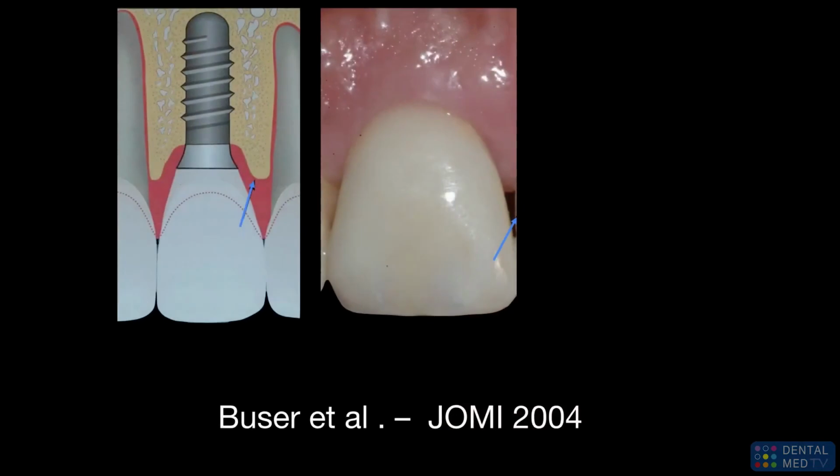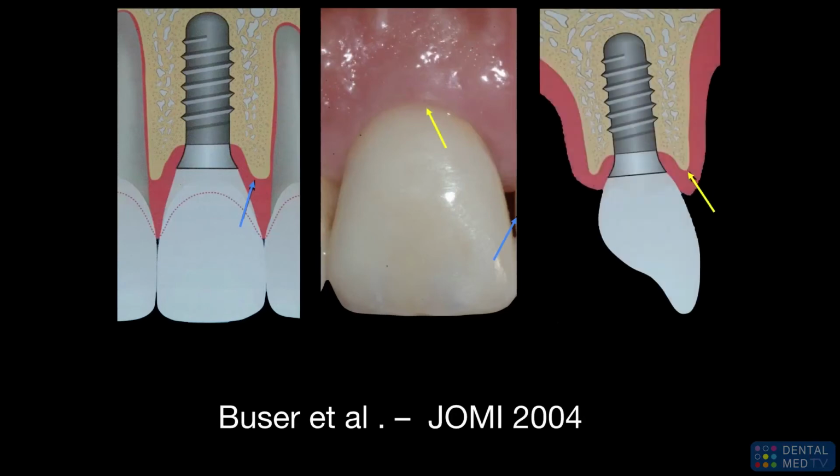We know that crestal bone resorption occurs starting from the implant abutment connection, and we tend to imagine that it is a bidimensional phenomenon, but it occurs three-dimensionally. Therefore, we have to move the implant palatally in order to have the implant abutment connection far from the buccal aspect of the bone crest.